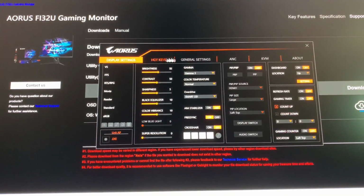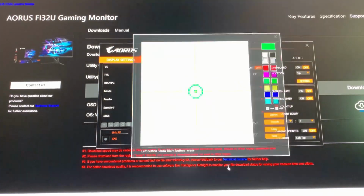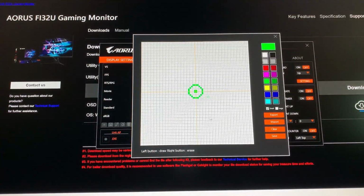One kind of neat option is this crosshair that you can put on the screen. I know some people like this to always have a crosshair. Maybe if you snipe a lot, it doesn't really impact me that much. I don't think it's that great, but you can actually customize and paint different ones than the default one. So if you click on the little editor, you can really draw your crosshair pixel by pixel, any colors you want, save it, and it'll actually upload it into the monitor. It's really kind of cool.